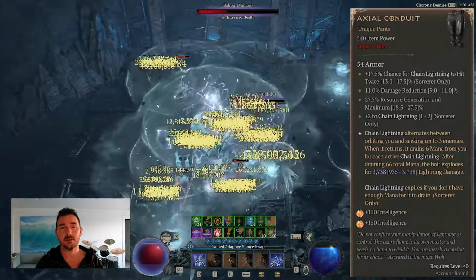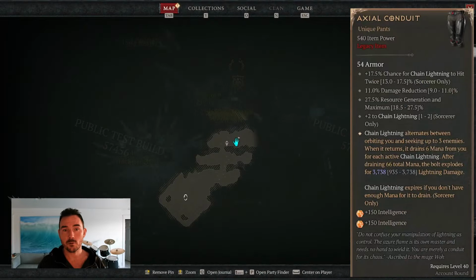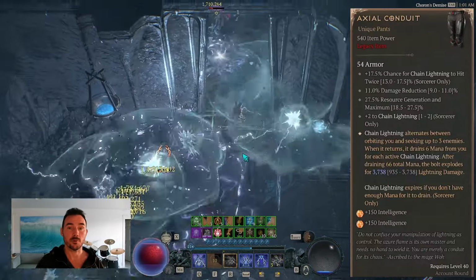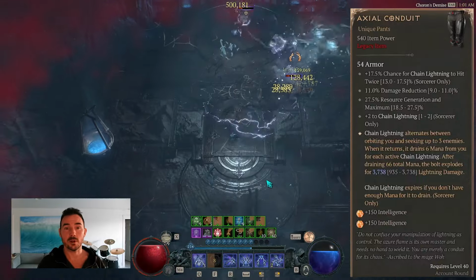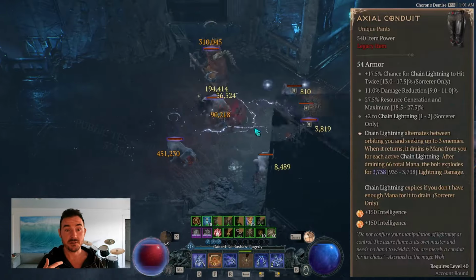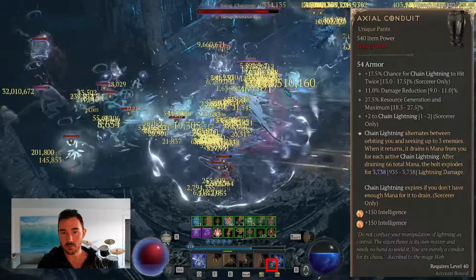Now when you cast Chain Lightning, instead of it having a bounce limit, it will hit enemies three times and then return and orbit you for a bit, just like Ball Lightning. After that, it will shoot out again and hit three more enemies, then return to you again. Whenever a bolt of Chain Lightning returns to you in this way, it will consume 6 mana for every active Chain Lightning, which is now indicated by this little number on your hotbar.